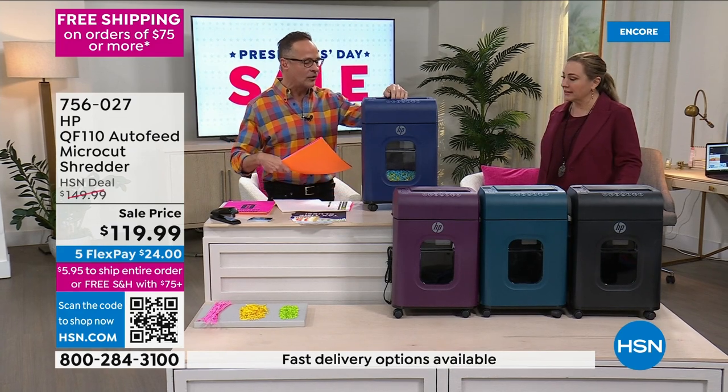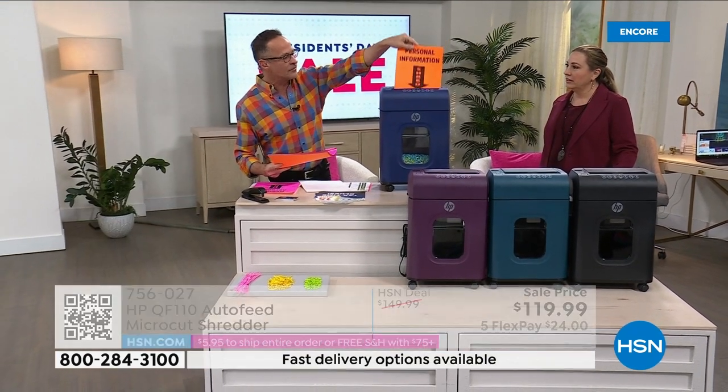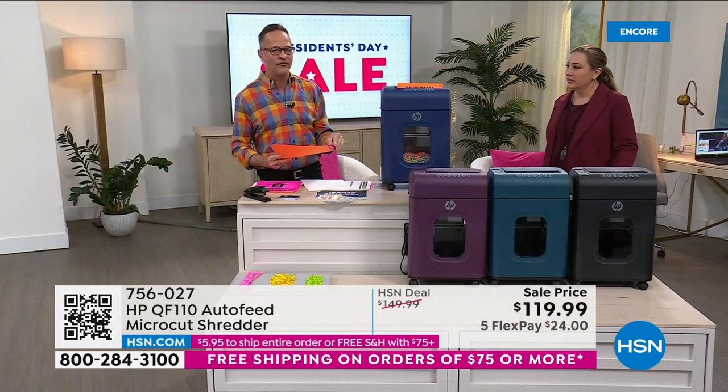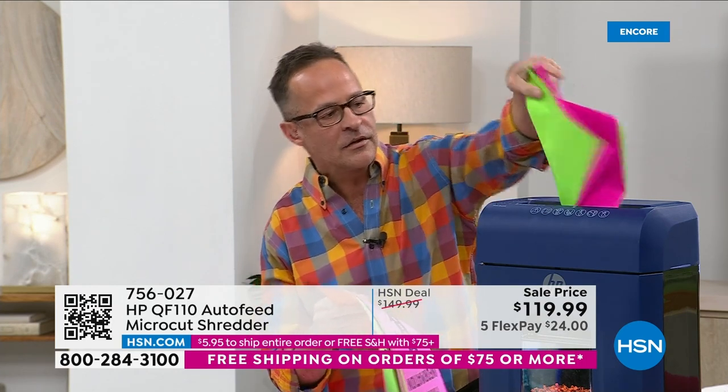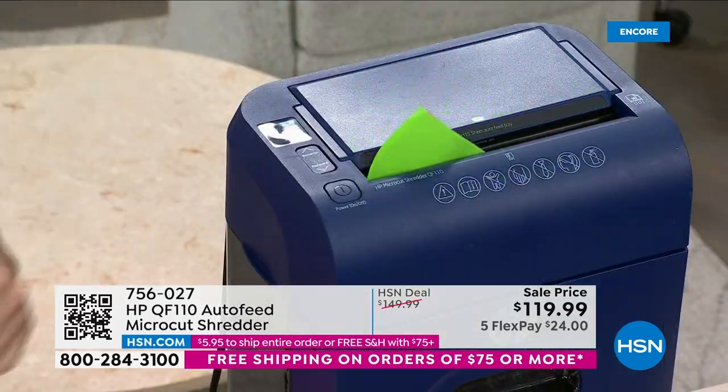Yep. That's sort of the whole thing. So here's a couple things that we love about this shredder. First of all, there's manual shredding. You see how fast it is. That's one page. I'm going to grab, I don't know, two or three pages here. You can do up to 10 pages in the manual slot at a time. You can see how not careful I am about it. As long as you can get it in that slot, about 10 pages, good to go.